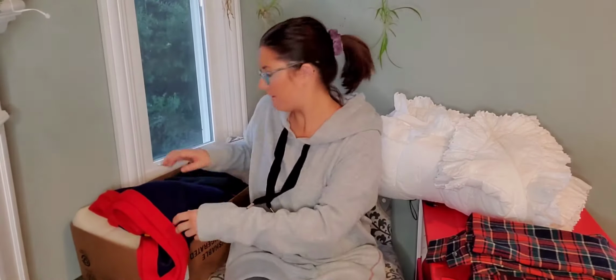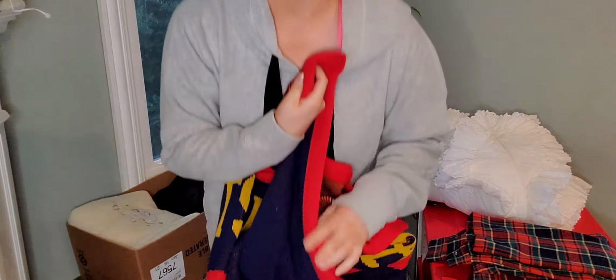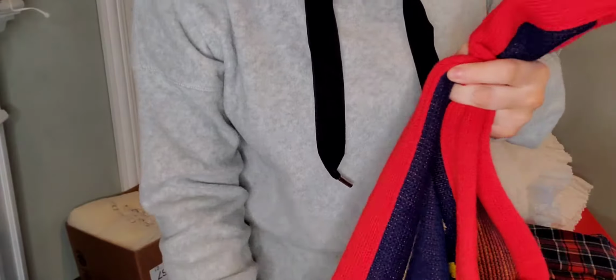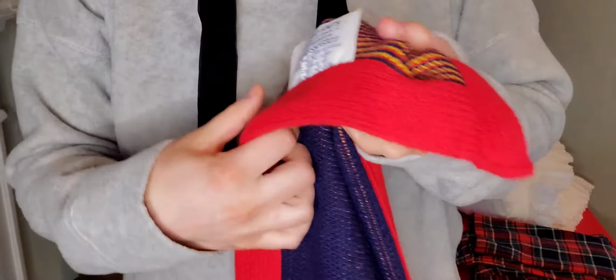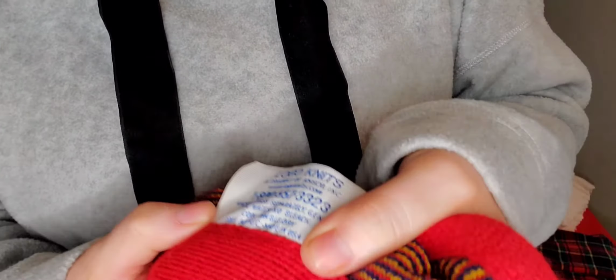The next item I have is another vintage blanket. This one I debated for a second. I did pay $4 for it. Do you see like the thickness of it and like the quality? I don't know, the quality blankets just stick out to me. I'll show you the tag. You can tell by fonts and stuff too as you look for more linens.